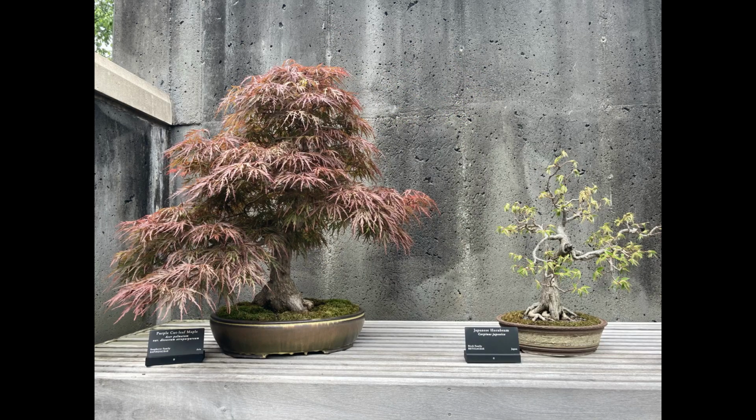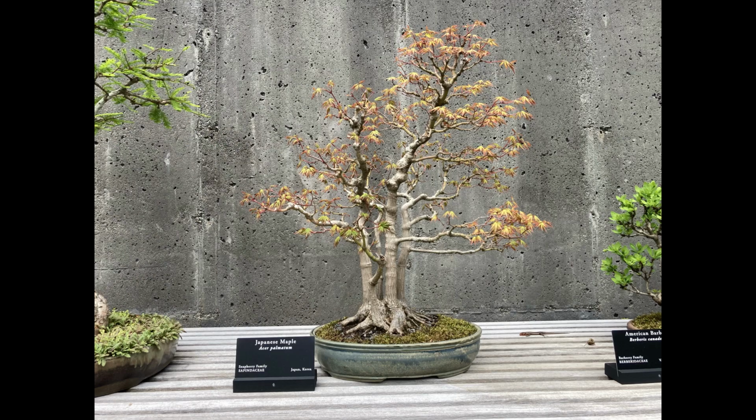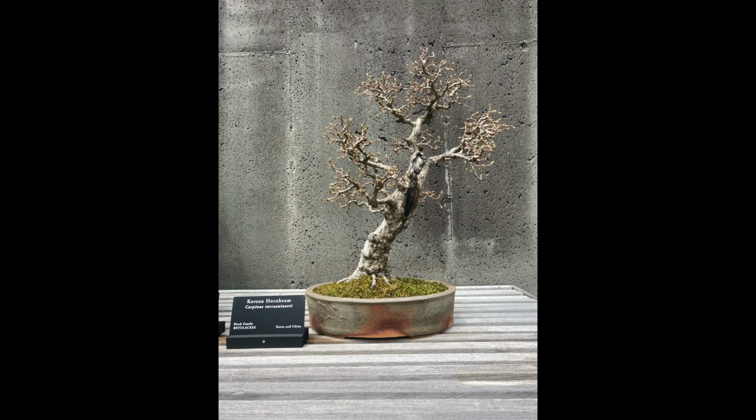Of course, you gotta have the classic Asian bonsai with species from northern Asia like pines and maples, but they also had a less used species. This one's called Korean hornbeam.